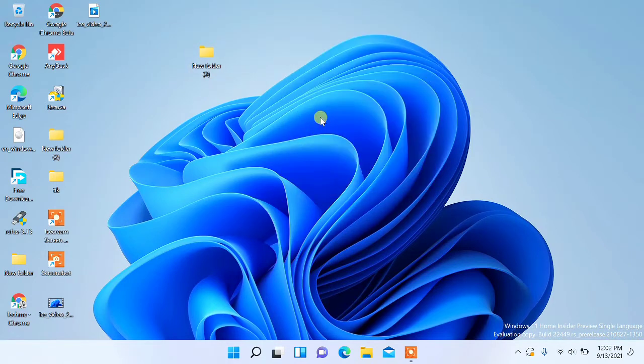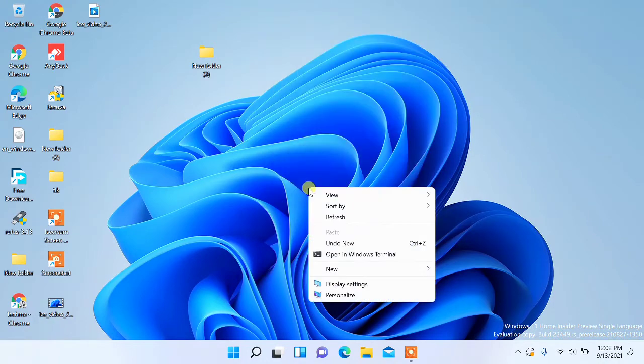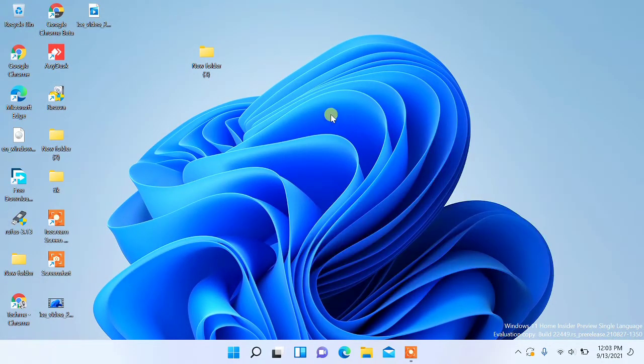So if you point at new, it doesn't work unless you go straight to show more options, and then go to new, and then you select folder before you can create your folder or any document that you want to create. So that is something that I wanted to show you guys.